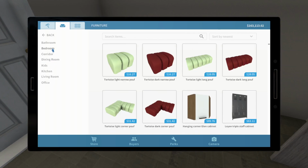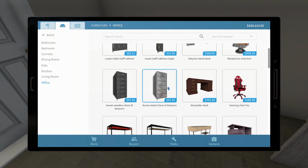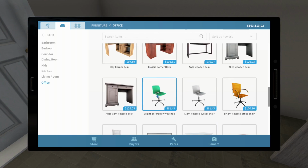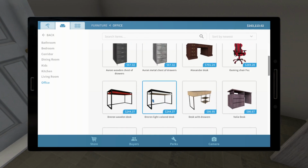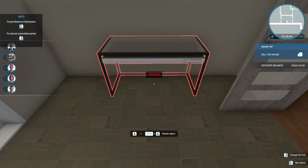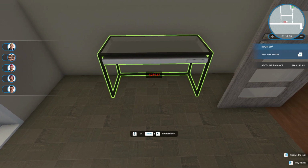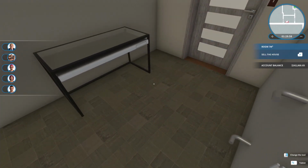So let me go to furniture, office. Check out that crazy chair. Got gaming chairs. I just want a desk that's hopefully going to fit in here. Nothing too overly fancy. I think something probably like this would work. I'm even fine with those colors. I will do light gray. Oh yeah, there's going to be plenty of room for a desk in here, and more. We can put a desk and other stuff.